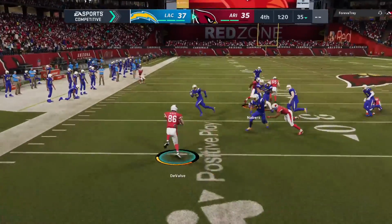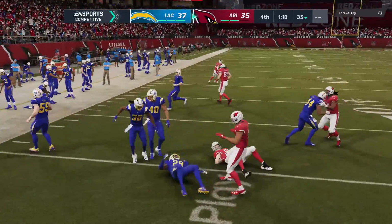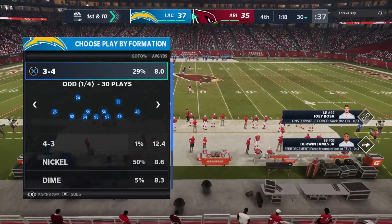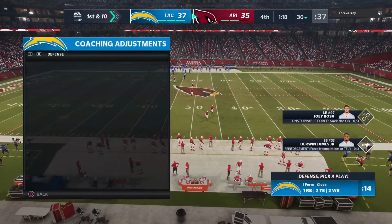This is taken just shy of the 10, and a nice return sets them up pretty good here right at the 30-yard line. 1st and 10 at their own 30-yard line.